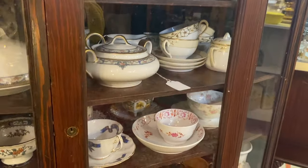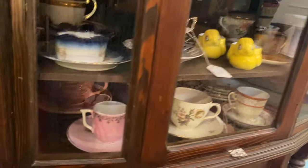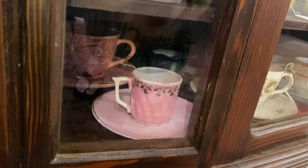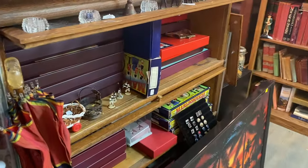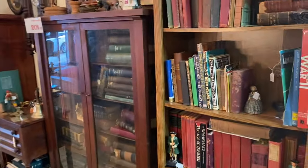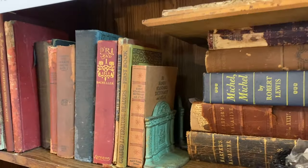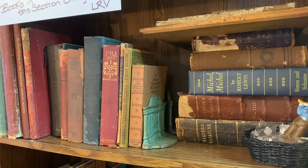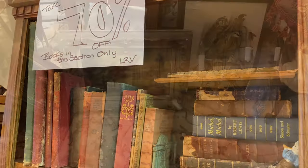And you know I love teacups. You know your girl loves a bougie teacup. Lots of fun smalls everywhere. Oh no. Antique books. Oh no. Well, I'm gonna be here a while. And 70% off. Okay. Well, game on.